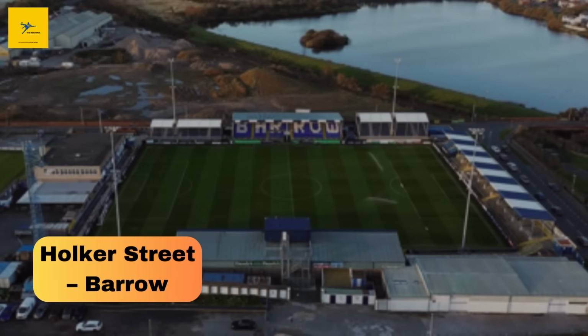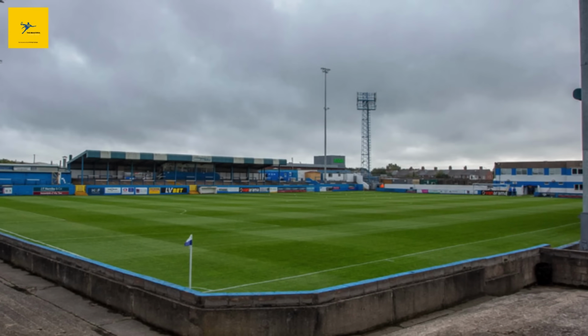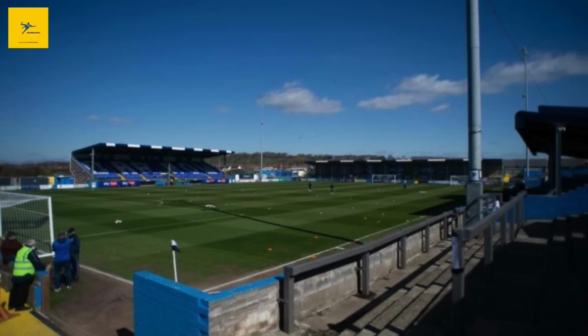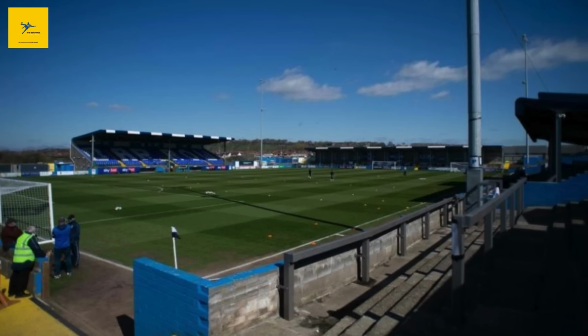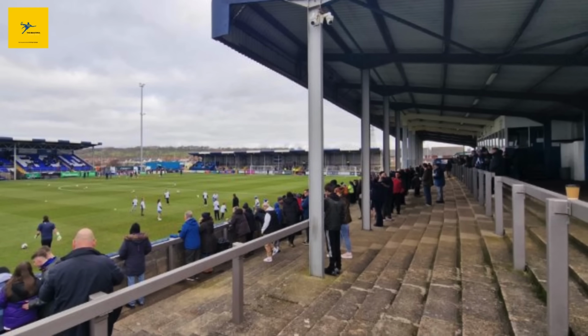9. Holker Street. Now this is true old school. Holker Street is pure grit. The main stand is a vintage throwback with character, but the rest? Exposed metal, patchy concrete, and uncovered terraces that feel like they haven't seen upgrades since cassette tapes were a thing. Barrow's return to the Football League in 2020 revived the club, but not the stadium. The floodlights are straight out of the 70s.